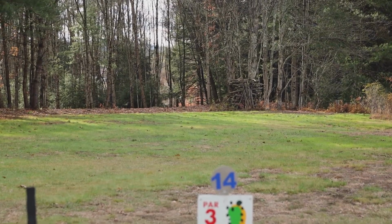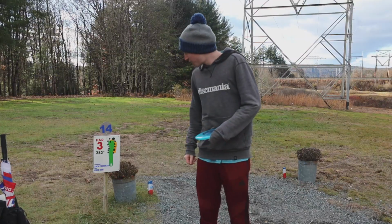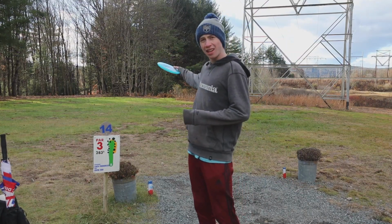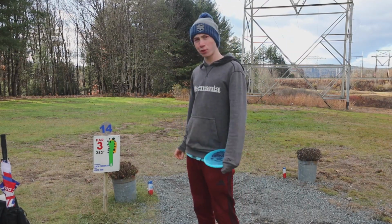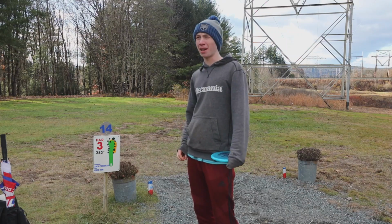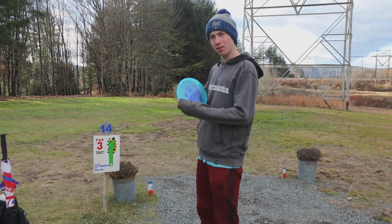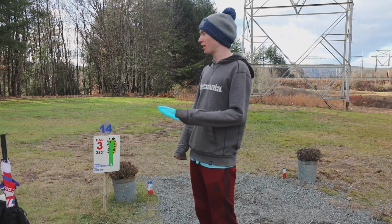You can just see the top of the flagstick there. Hole 14, 283 feet. Shot, I think, is a slight Annie out of the hand. It's been working for me lately. I've had trouble with this hole in the past, getting the angle right. Slightly downhill. I think I'm gonna go Sensei, my slightly more stable one to fight the wind.